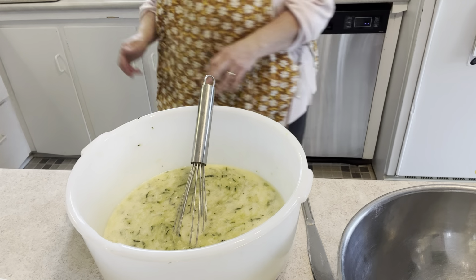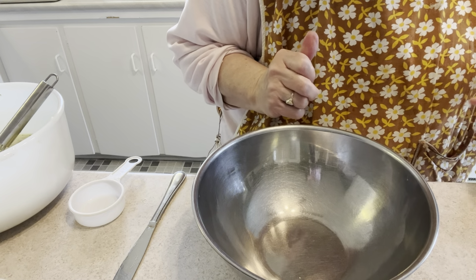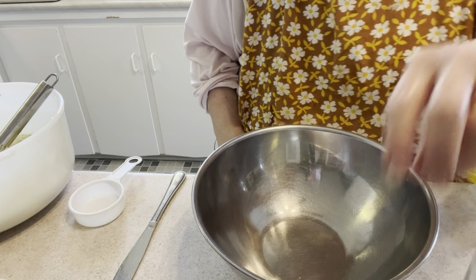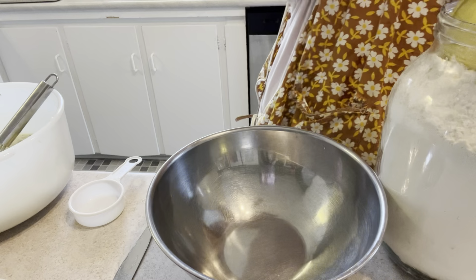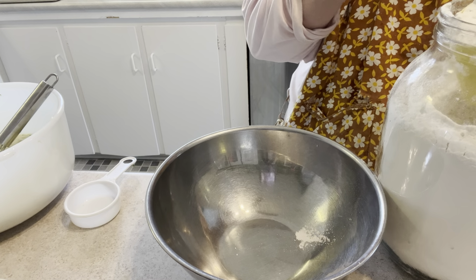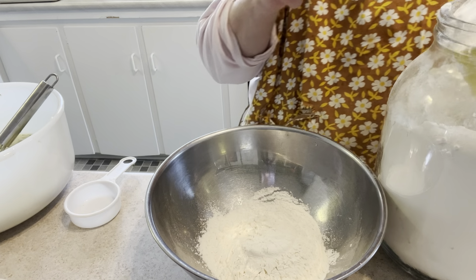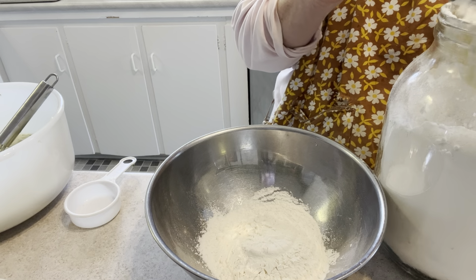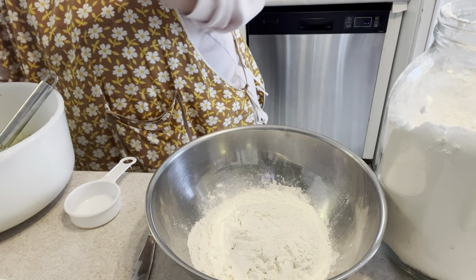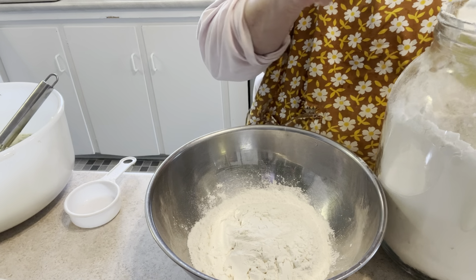Now, for your dry ingredients, we need 2 3/4 cups of flour, and 3/4 cups.